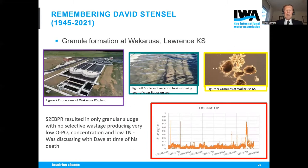And lastly, I designed this plant in British Columbia. On the left-hand side picture here is an L-shaped anaerobic zone and the side stream fermenter, where we took 10% of the mixed liquor, fermented it and returned it to the inlet. And then that was followed by the anoxic zone and the aeration zone of the carousel. Again, one of the Dave Stensel legacies.